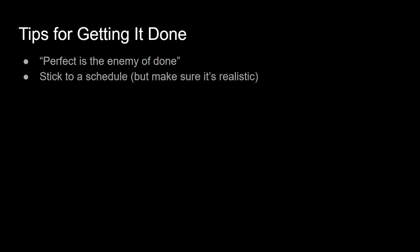If you want to get it done, you want to stick to a schedule. So make a deadline for yourself and then map out the weeks that are going to lead up to that deadline and what it's going to take. Make sure you're realistic, right? A realistic deadline is not next week to have your whole thing completed, especially if you're starting from the beginning.